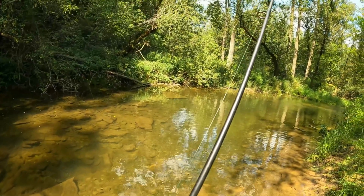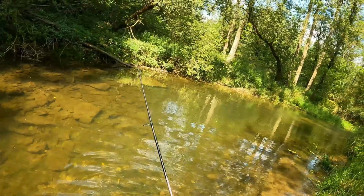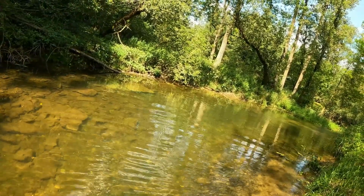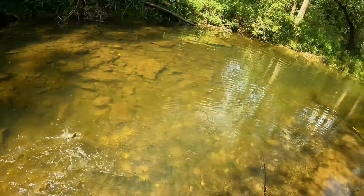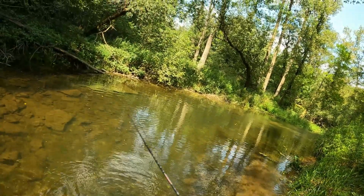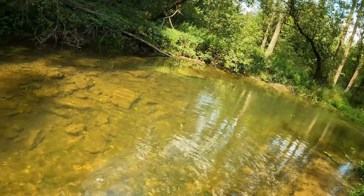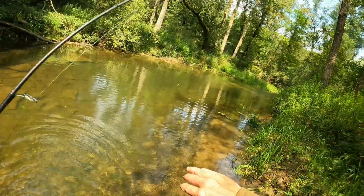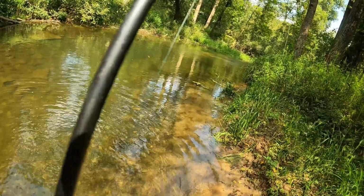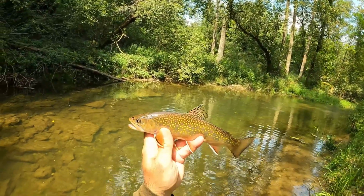Another small brookie with those par marks, not quite the demarcation as the others, but there are a few nice ones in there. A couple of nice ones there. There we go. Bunch of fish. Oh, he got off. Bunch of fish coming down the pike though. Another little brookie. Yeah, beautiful fish. That one's about 9, 8.5.